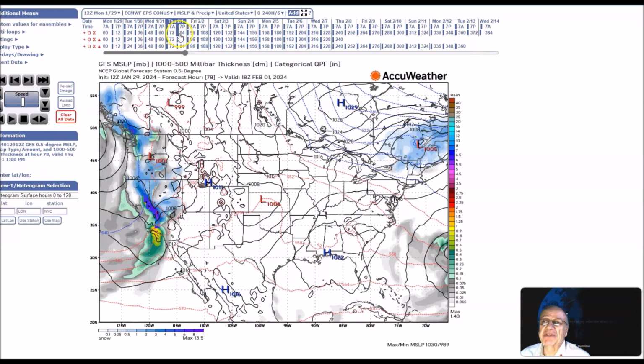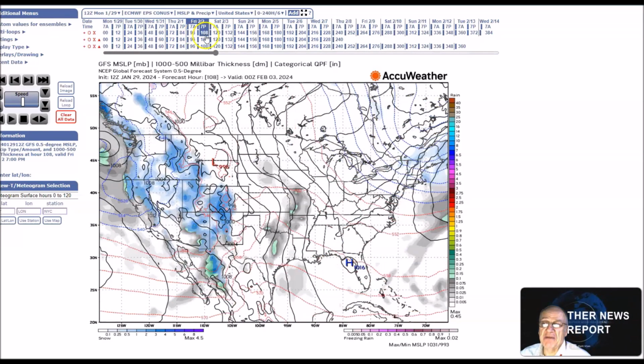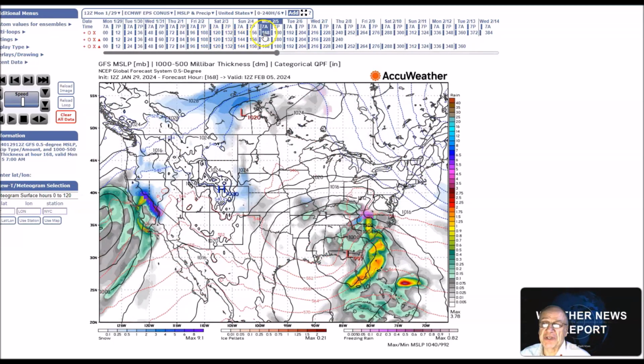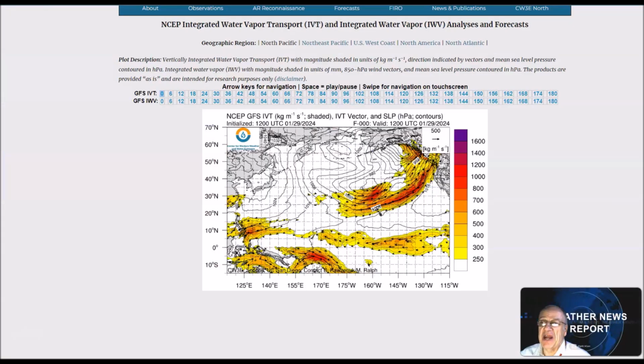And you can see we have a system moving in here on Thursday, then it moves into Friday, then the next system moves in. And what they're expecting here is an atmospheric river event. You can see we're looking at this again. This is the water vapor transport, integrated water vapor transport map, and it seems like it's located most in the northwest.